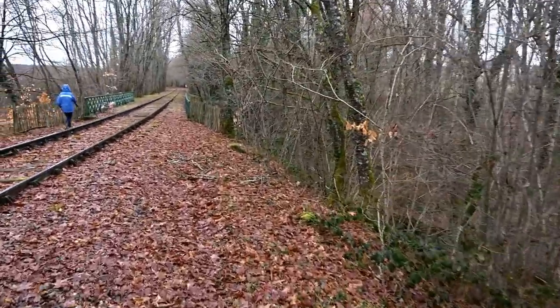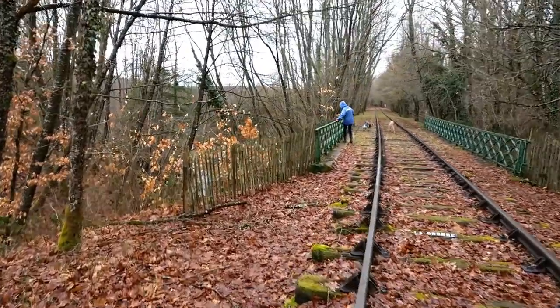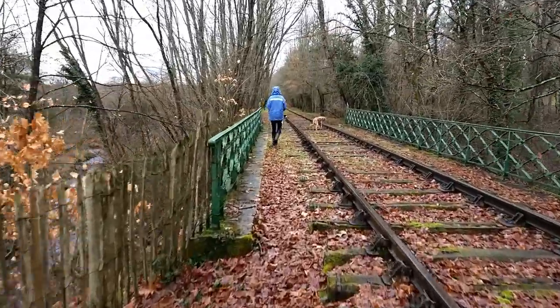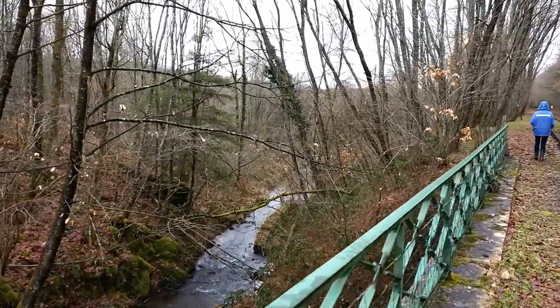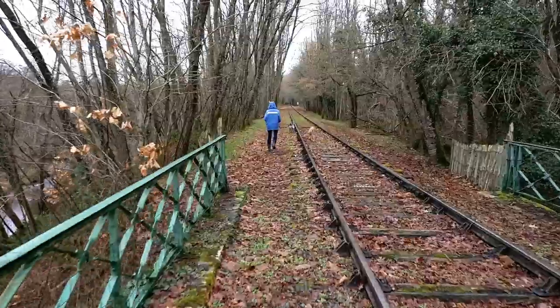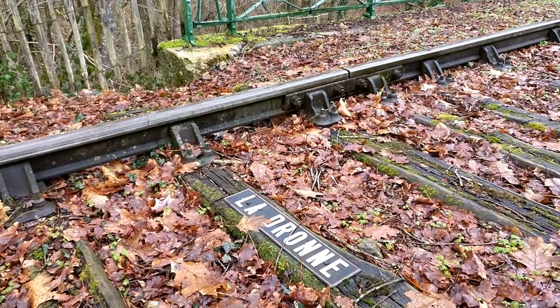And now we're back on top of the viaduct that we've just been under. Try not to stand on the sleepers because they're treacherous. And there, the view down the Dron. And the Velarail to Chalut. And now back home. So just to prove it, the marker for La Dronne.